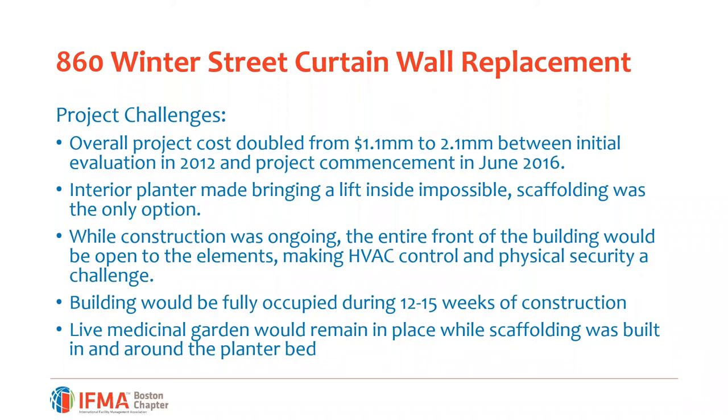As I mentioned, we have a very large planter in our atrium, and the layout of that planter prevents us from using any lifts inside. There's only 3 feet between the main entrance door and the planter. So everything had to be done with scaffolding. While that was ongoing, my building was fully occupied. And we have sometimes on average 400 outside conference customers in the building, as well as our 400 employees.